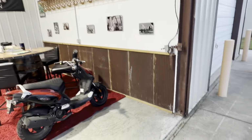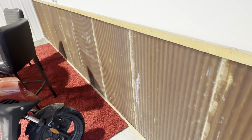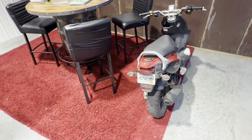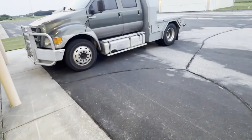And then it had some damage to the drywall down here, so I found this rustic barn tin and made this wainscoting, whatever they call it. Again, I'm not a builder. So that's cool. Got the red carpet on Facebook Marketplace and the genuine Rattler Buck 110 two-stroke with moped plates. Shh. That's it. That's the hangar. Please don't rob me.